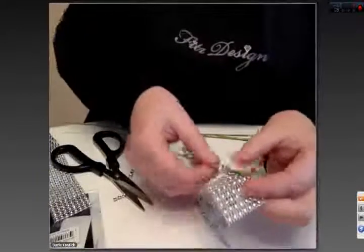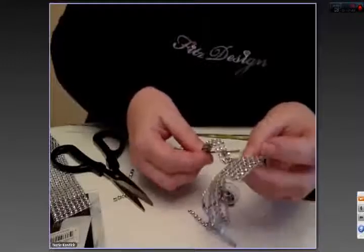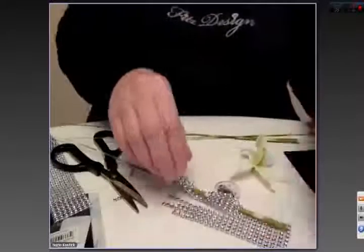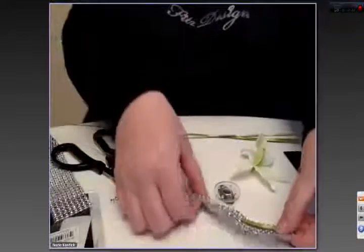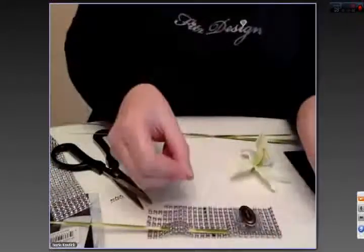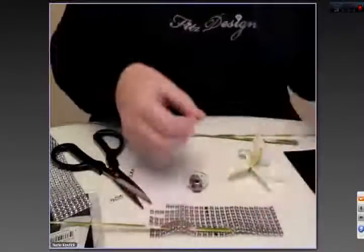I have found this to be easier to work with before I attach it to my design disc or whatever it is that I'm using, just because I have more flexibility with it. So I usually get it that far just to have that on there, and then I go ahead and turn it over. So I'm going to apply my design disc to it now. But I just wanted to have that in there and have some flexibility.